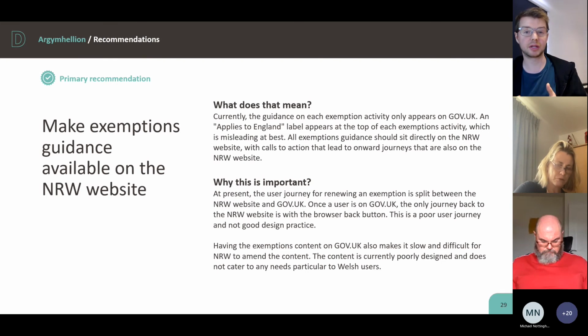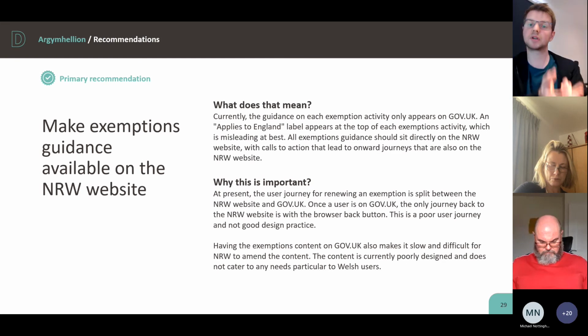I believe this has already been agreed to happen as in track. Correct me if I'm wrong. But yeah, it makes sense. It means NRW can guide those onward journeys into the correct place. Users aren't being confused by having to go off into a different website to understand things. It's not saying applies to England only when actually part of it applies to Wales. So bringing that onto the NRW website makes total sense.